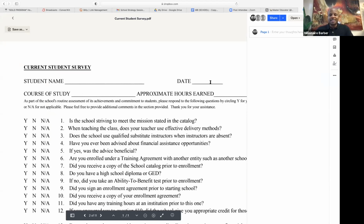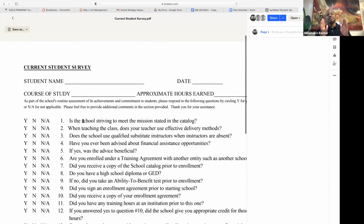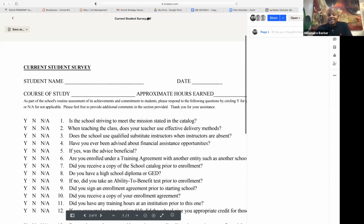Student name, the date, the course of study, how many hours they had, when they took this current student survey. Did they fill all of these out? And what you do, you put that in a file that says current student survey. So when NACCAS asks, hey, have you been doing your current student surveys? Yes, we have. Can you provide documentation to show us? Yes. You hand them the folder, boom, you're good. Most schools, guess what? They haven't been doing current student surveys. Why? They didn't know. This is already done for you. You put your school name, copy, cut, and paste, course of study, boom. Don't change none of these questions. It's already done for you.